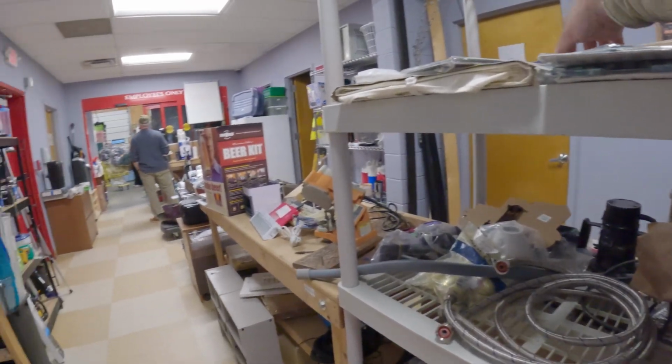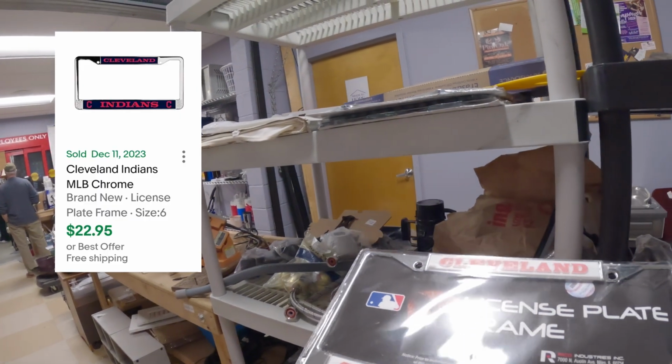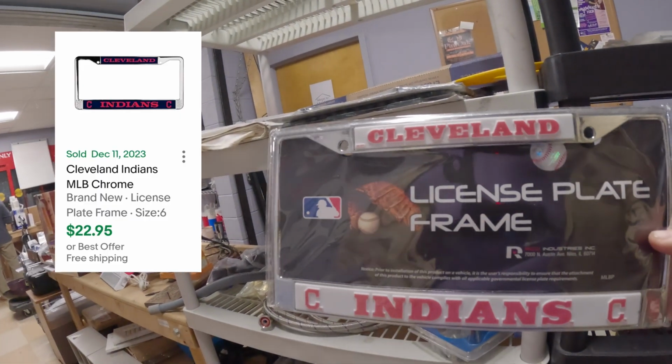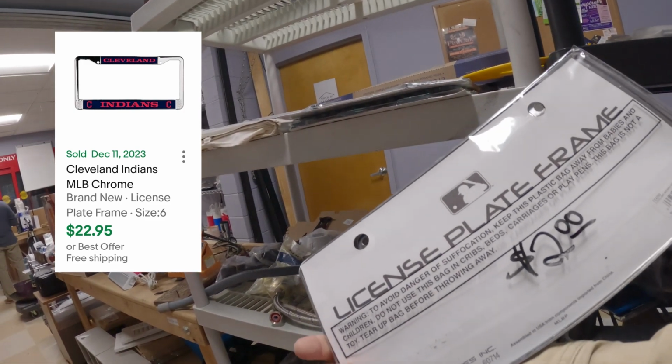And above his head, I see eyes on this license plate frame. It's for the Cleveland Indians. It is new. This is a similar sold comp. It's not the same one, but it is similar. But this was only $2, so a definite pickup there.